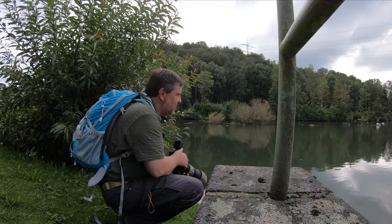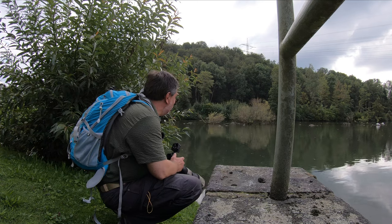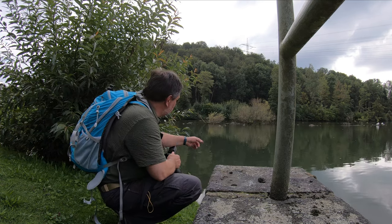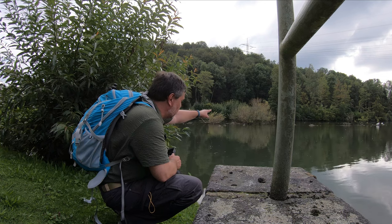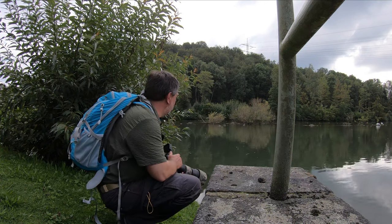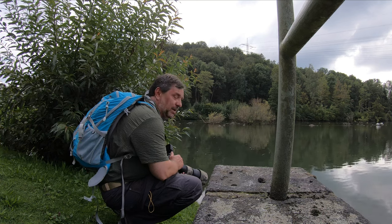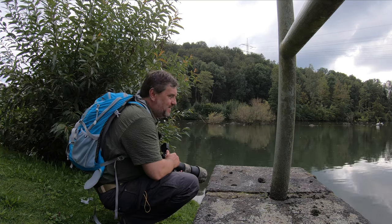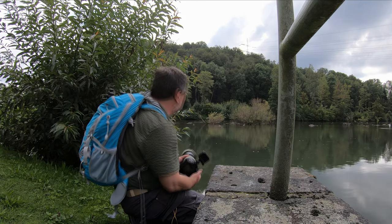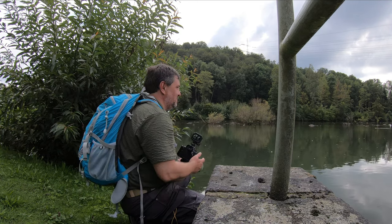So, well, we are finally here, and it's true. There are some kingfisher just in front of me. I think it's impossible to see with the GoPro, but the walk was worth it. But well, let's install the tripod and the camera.